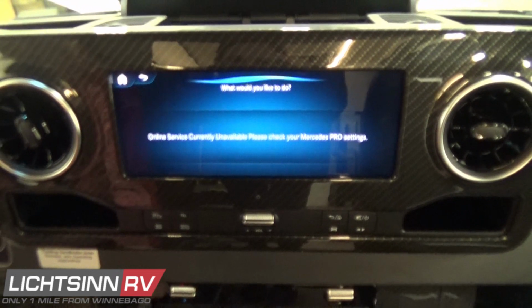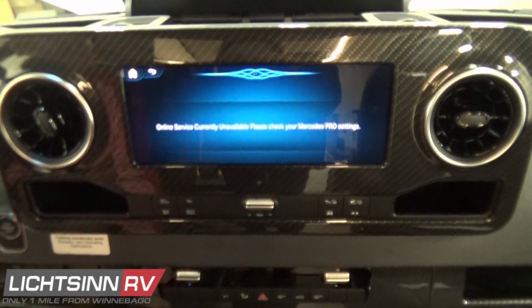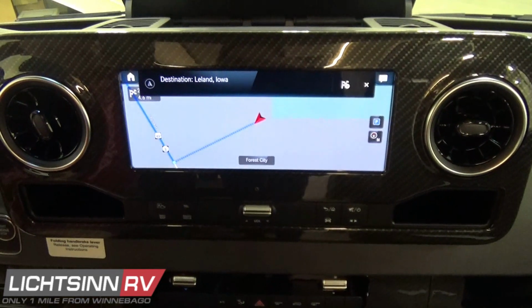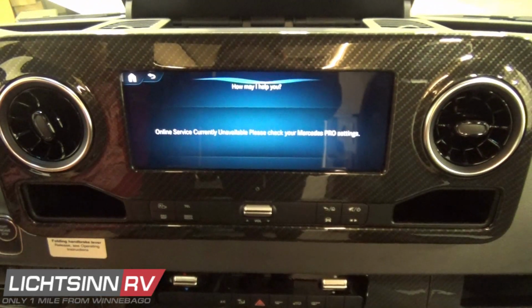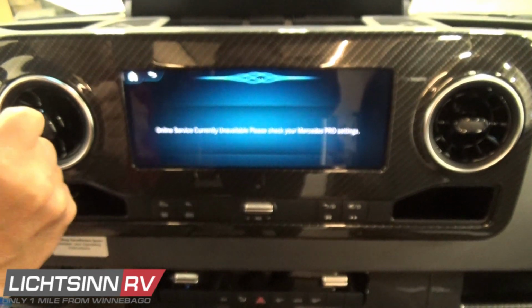Each of these apps are also movable within the infotainment center. So if you'd like a certain array of apps, we can customize that by pressing and holding this. This is a capacitive touchscreen monitor that functions and swipes just like an iPad or Android tablet, and it's also controllable from the smart wheel controls.